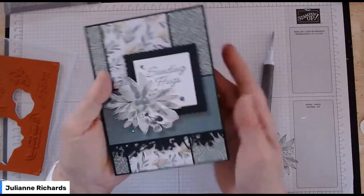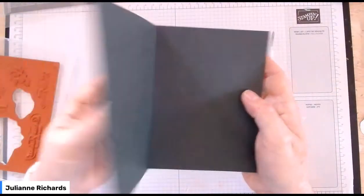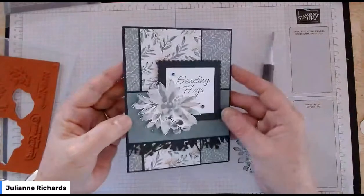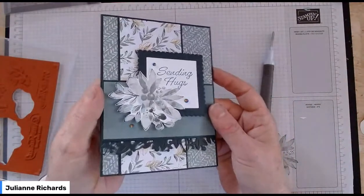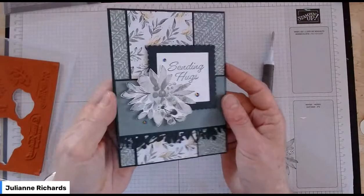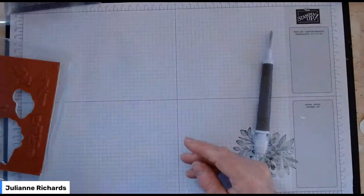There we are. So obviously I'll cut myself a panel of basic white and I'll pop it inside, and I may well do some stamping there as well. But there you go. So have a look at those gems. I don't know if you can see them. They're very, very glittery. Anyway, so that's card number 1. Okay, so we'll leave that one and we'll go to card number 2.